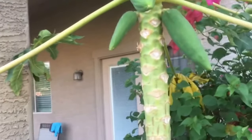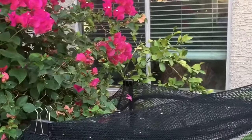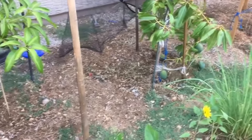And you can see some papayas. And then tucked back behind there, you can kind of see it, is my Mayer lemon tree. So I just wanted to give you a quick tour, show you all the things that I have growing back here, all the things that are possible to grow here in a hot desert climate.